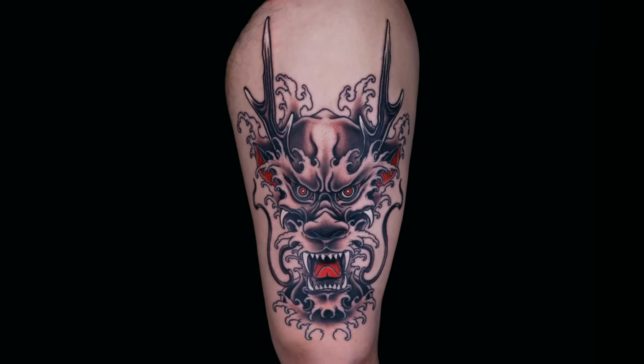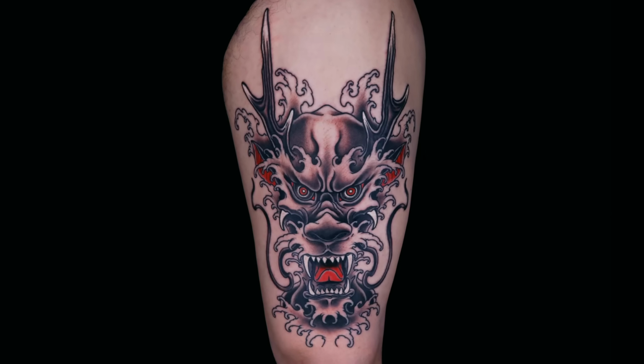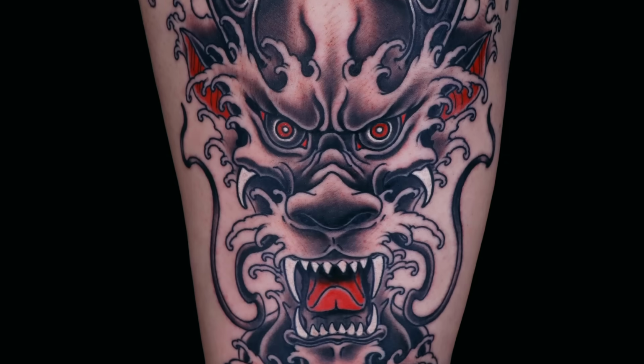I love this thing. The dragon made of water, I think it's really cool. I do like the color you added, but I feel like the black and gray that you put in this tattoo are all the undertones for color. If you're gonna go black and gray, you go black and gray. To me, it looks unfinished.